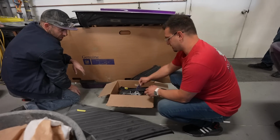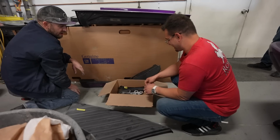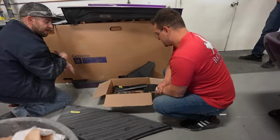All right. This says glove box latch, but I don't see where the glove box is. The glove box is missing. Yeah, and then this piece here is another latch. That's the hood hinge actually that I found in there.